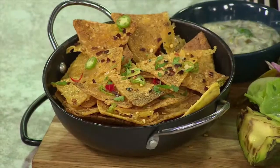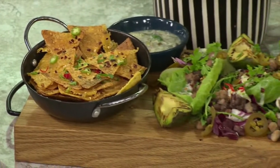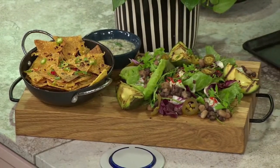Are you looking for inspiration for a quick, easy and flavoursome dish that you can prepare on a time crunch? Well, look no further than our Mexican bean nacho salad with charred avo. That is perfect for snacking or even those upcoming game nights. Now, let's play more games.